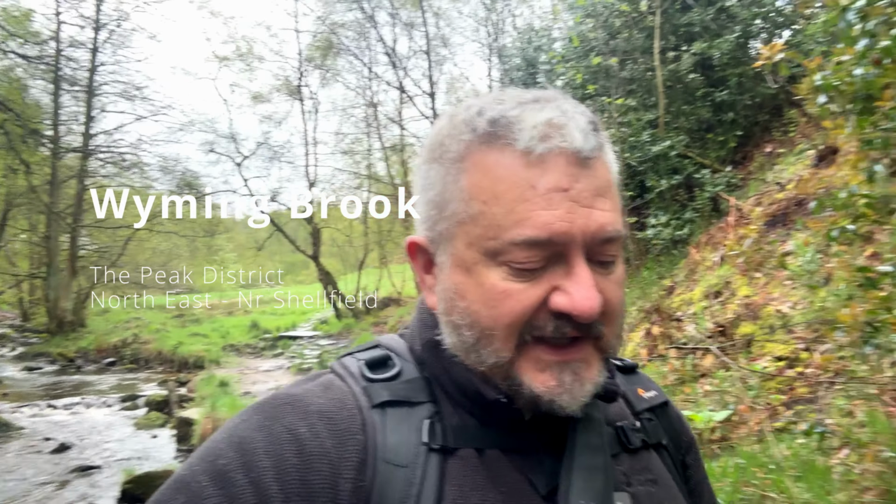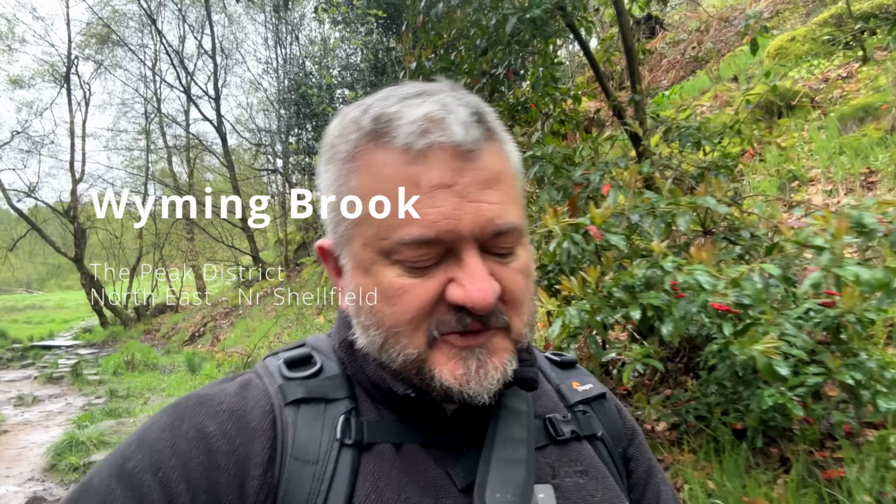Set off this morning because there were a few fog banks around. Didn't really turn out to be what I wanted. It was really just, you know, low cloud, that kind of thing. Very wet and miserable and murky. So I thought I'll fly on up to Padley Gorge, and if I'm not feeling it there, I'll continue to Wyming Brook, and here I am.